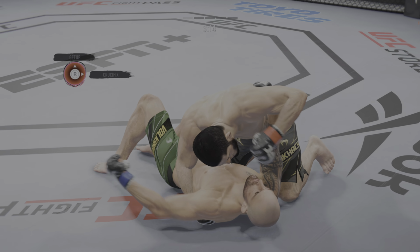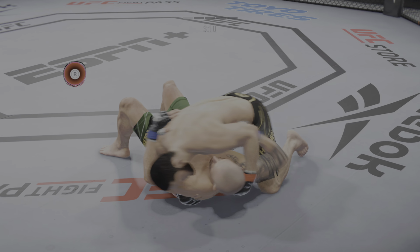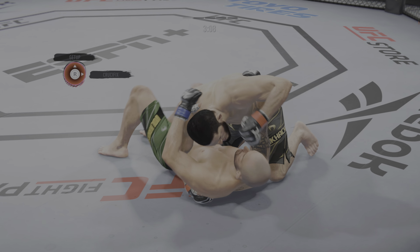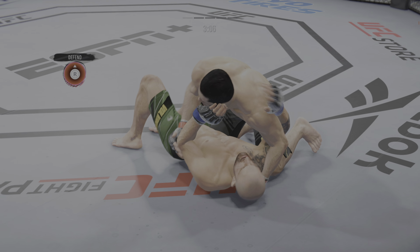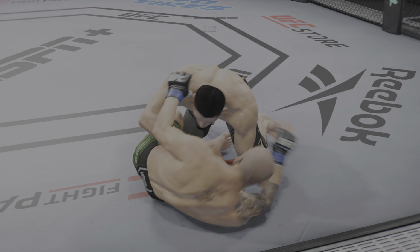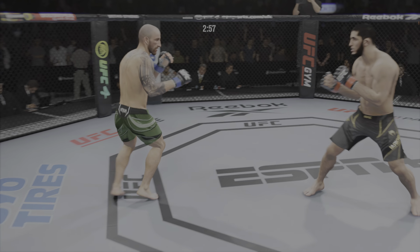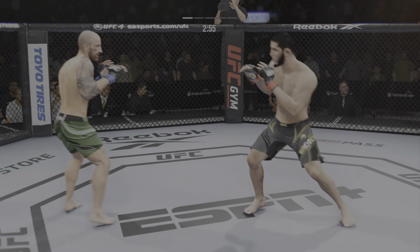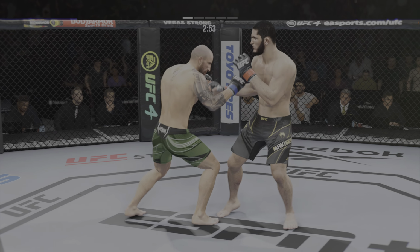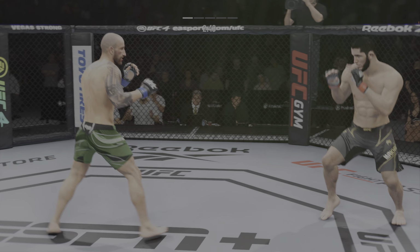A lot of top pressure being applied here as he works out of side control. Well, you gotta stay busy on the bottom. He's doing it here. Nice punch. Pretty good work with the strikes here off of his back by Volkanovski. Both fighters get up now. Nice leg kick. Nice punch by Volkanovski.